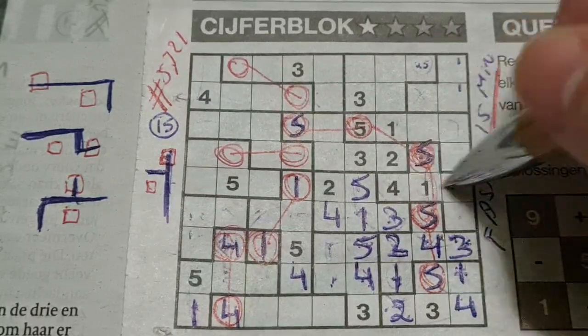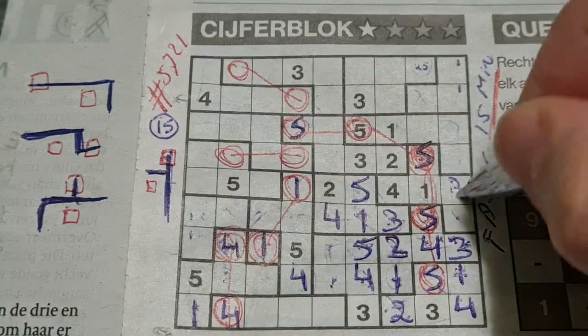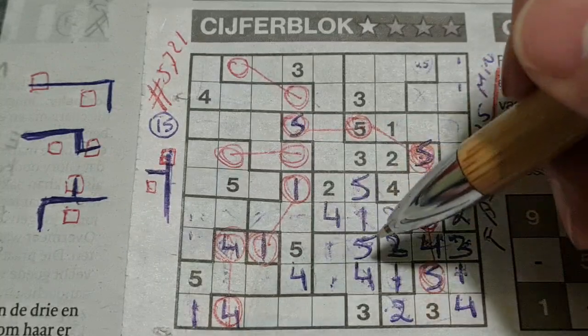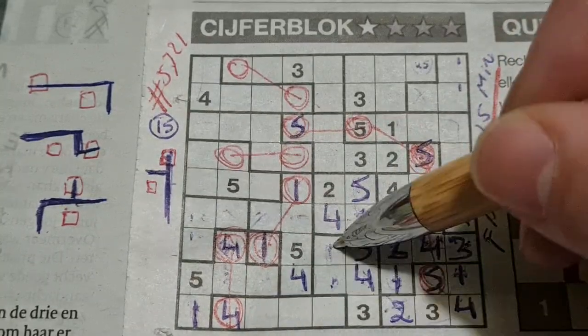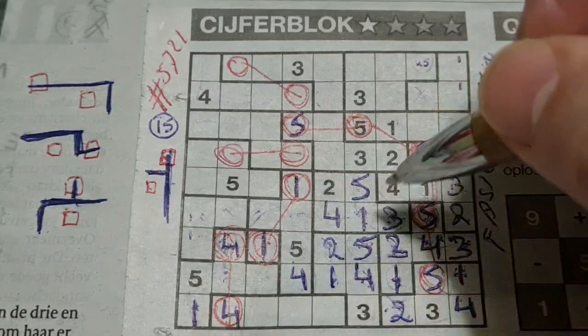2 numbers left in this area for numbers 2 and 3. We have a 3 there, no 3 there. 3 should be here and the 2 goes there. 2 numbers left in this area for numbers 1 and 2. We have a 1 there, no 1 there. 1 should be here and the 2 goes there.